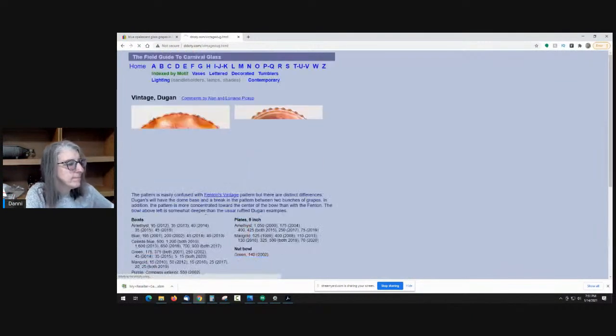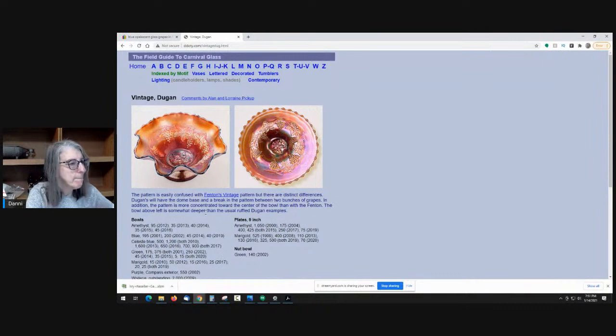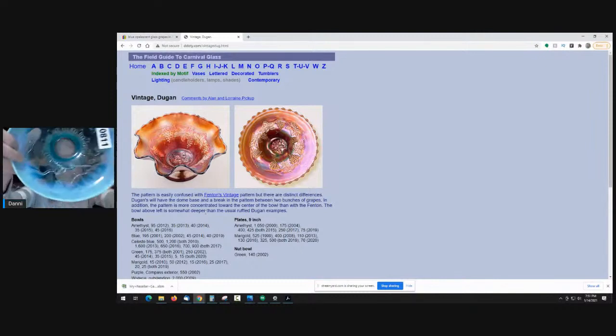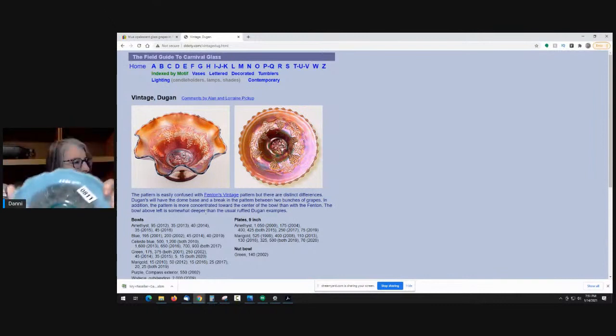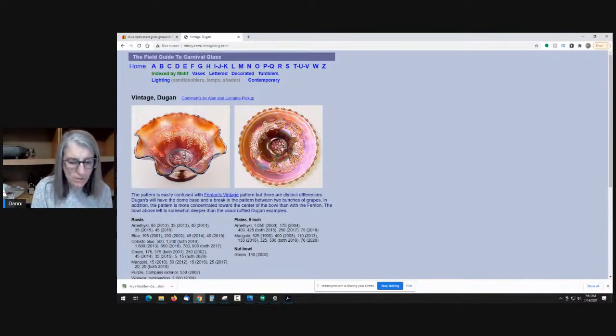Oh, here it is. Here it is. That's it. I do believe that's it, right? Yes. Did you say that's it? I think I'm on to it. This pattern is easily confused with Fenton's vintage pattern, but there are distinct differences. Dugan's will have the dome base and a break in the pattern between two bunches of grapes.